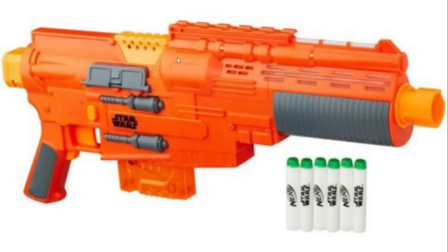It's glowing everything inside this chamber and then it's firing it. Now it's also got FX sounds, which means that this is going to shoot lasers in the glow-in-the-dark darts, and it's going to make those sweet, sweet pew-pew noises. Now, it's got a lot of stuff going for it other than that.